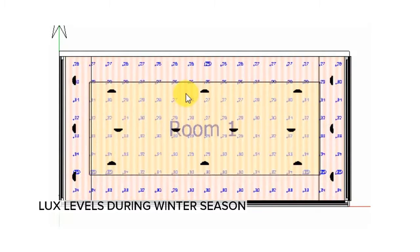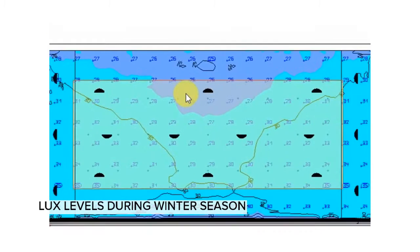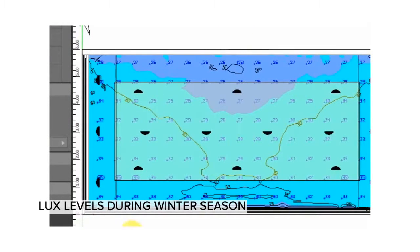However, during the winter season, the lux levels were not that great. As per LEED, the lux levels should be greater than 300. However, in the winter season, the lux levels were as low as 30, which is not that satisfying. The low lux level can be due to two reasons. Number one, the small amount of daylight in Seattle during the winter season, approximately 8 hours, and overcast conditions.